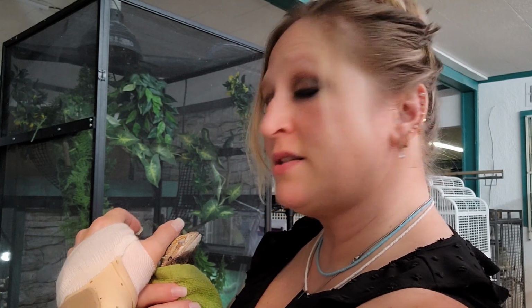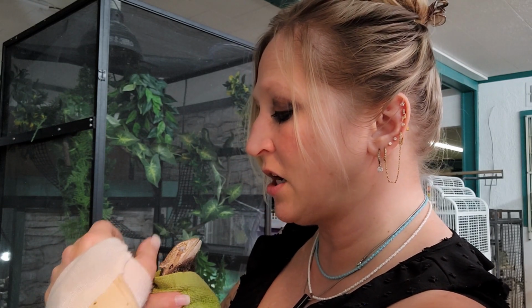Nevertheless, this is helping to be able to get him used to being touched and not feeling threatened. So obviously nothing is perfect when you're going to work on taming your dragon, but it takes a lot of time and a lot of patience and a lot of love, and you can actually get pretty far. Part of that is just association and making sure that when you're putting your hand near your bearded dragon, that your bearded dragon is not considering you to be a threat.